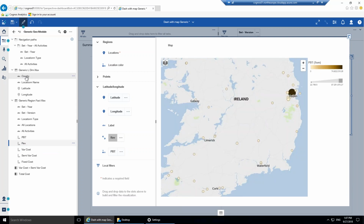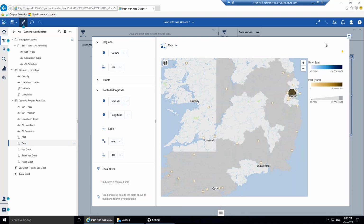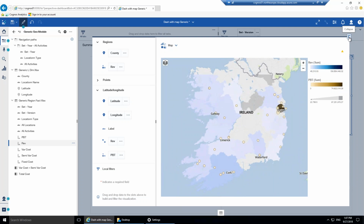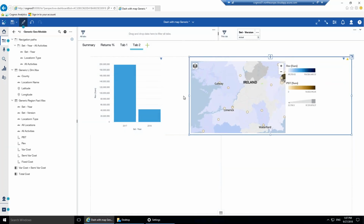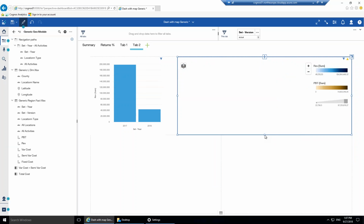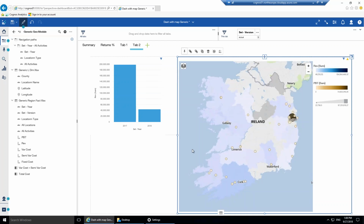Then I'm going to bring in counties, so I'll bring that up to the regions area. And then I'll again shade that by revenue. Okay, so I'll just expand this a little bit. You can see how quickly it is to build a dashboard. I just drag and drop in, and I've created my navigation path.